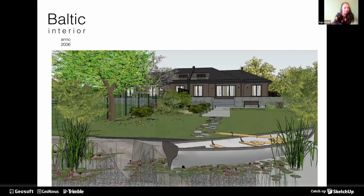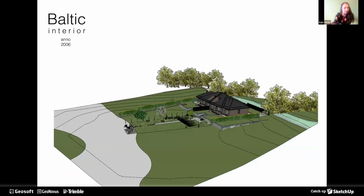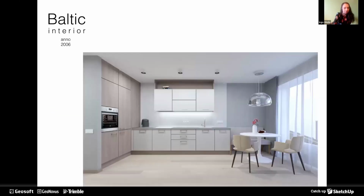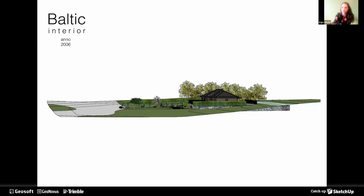And here is SketchUp. Some views you see here. It's a real terrain taken from Google Earth, and it's quite interesting to work with real terrain actually.